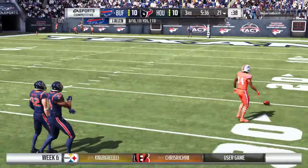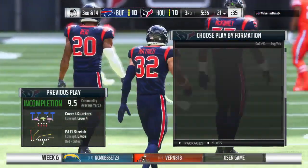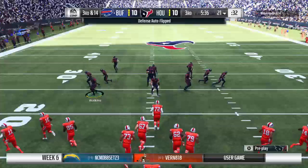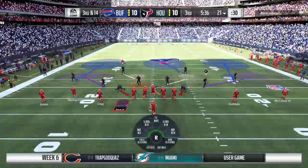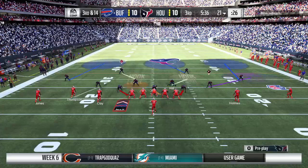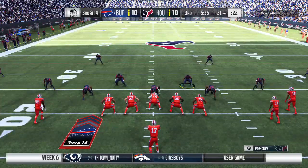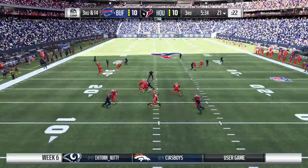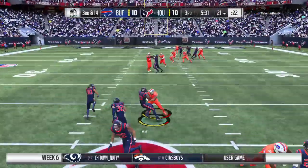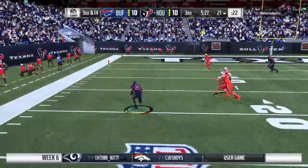Now a deep ball there on 2nd down, but it'll wind up incomplete. So the long attempt falls innocently to the ground, and it brings up 3rd. The Bills on 3rd down, 0 for 3 to this point. They could use a conversion. This is 3rd and 14. From the gun, it's Allen. Into heavy traffic, and it's intercepted. Picked off by Andre Howe.